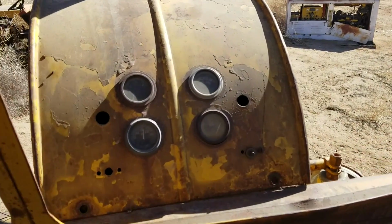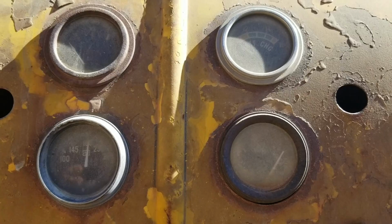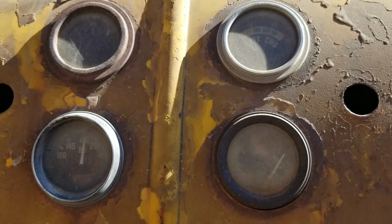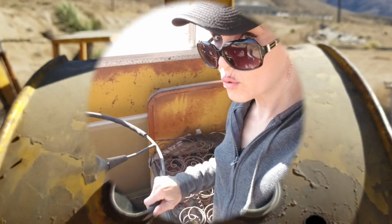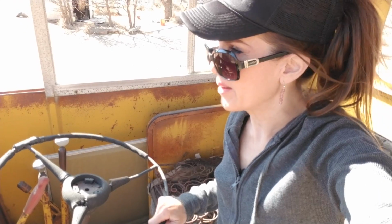Gauges. I guess these gauges told you, I don't know if you would even need to know how fast you were going with one of these, but that shows you the battery charge there. Interesting. Doot doot. Wide load ahead. I always wanted to play with one of these things.